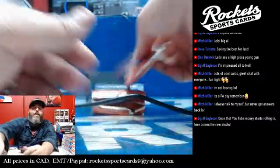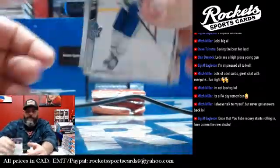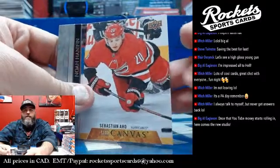Overall, I will grade this when we're done. I think I'm going to grade it on a scale of 10. Yeah, maybe I'll grade it on a few things. Correlation, a couple other things. Sebastian Aho with the UD Canvas.